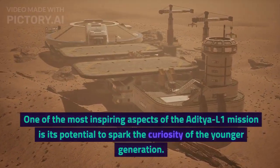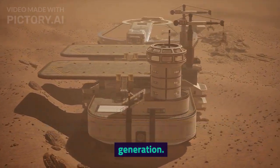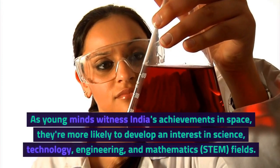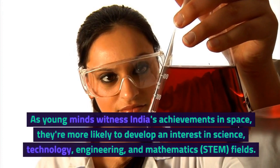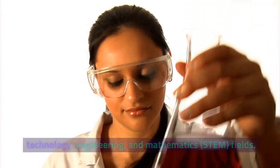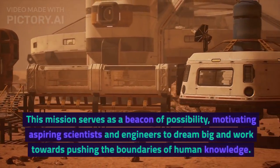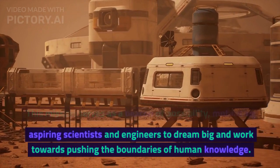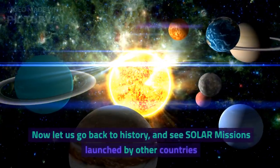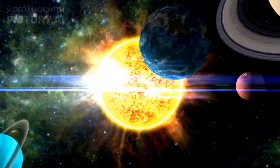One of the most inspiring aspects of the Aditya-L1 mission is its potential to spark the curiosity of the younger generation. As young minds witness India's achievements in space, they're more likely to develop an interest in science, technology, engineering, and mathematics, STEM, fields. This mission serves as a beacon of possibility, motivating aspiring scientists and engineers to dream big and work towards pushing the boundaries of human knowledge. Now let us go back to history, and see solar missions launched by other countries.